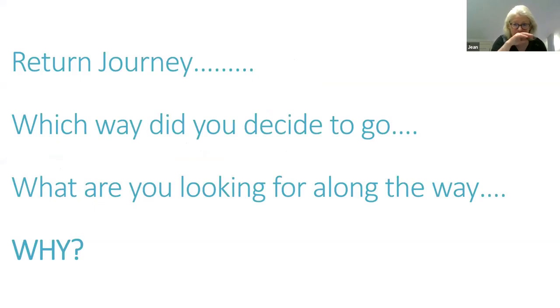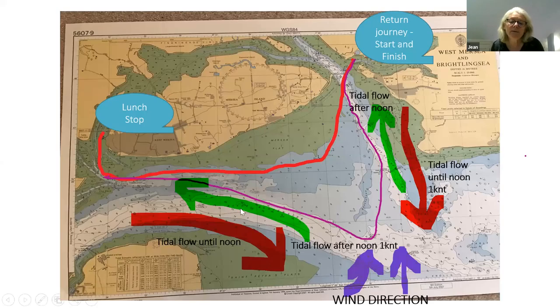Then having had a nice lunch and made sure that everyone's really relaxed and happy, you could head for home. So the return journey, again, thinking about the same sorts of things, but in reverse. So which way are you going to go? And what are you going to look for along the way? And as Abby said, thinking about, are you going to be tacking out of the river, and will the tide be with you? And what are you going to look for? So same again.